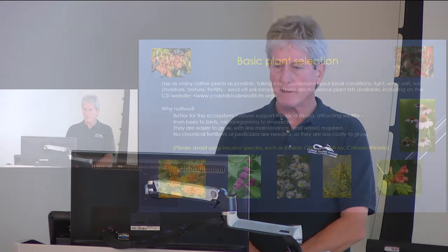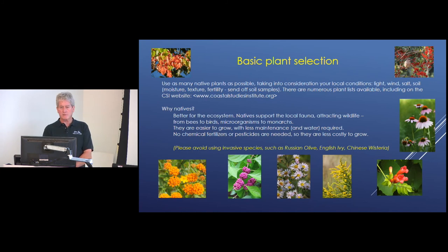Okay, why natives? I think we've already covered some of this. Better for the ecosystem. They support the local fauna, including wildlife, from bees to birds, microorganisms to moose. No, not moose. To monarchs. I like to say bees to bears and microorganisms to moose. Okay, how about to mice?